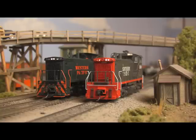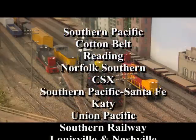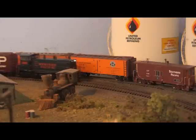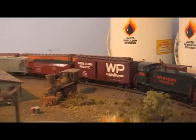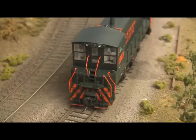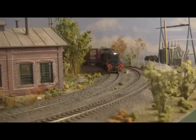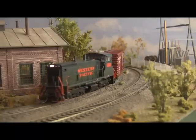Featuring road-specific details such as prototypical light packages and grab iron placement, Broadway is offering these utilitarian workhorses in 11 different liveries with 22 different road numbers. A 5-pole can motor with skew-wound armature and back EMF control provides slow-speed operation that's as smooth as silk, while metal knuckle couplers and a precision-weighted frame mean that shuffling cars about the layout has never been easier. Overall, its operation so realistic, you'll want to blame your brakeman when things go wrong. Buy now.